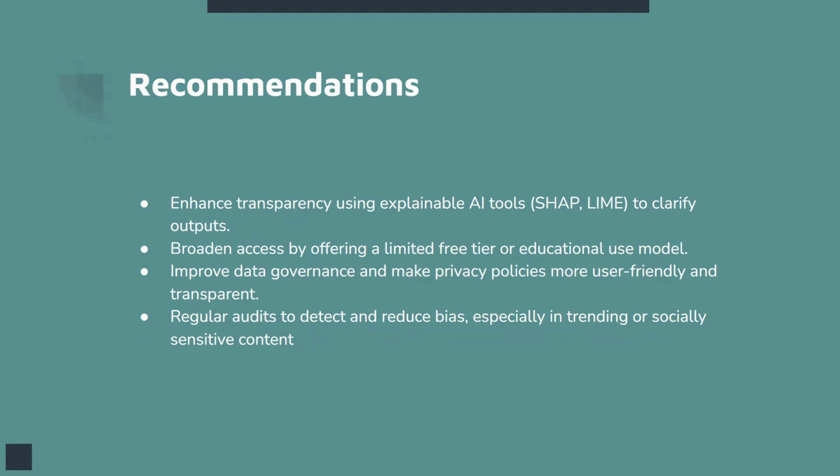The second one is to launch a free or academic access version to expand feedback and fairness. The third one is to clarify how data is collected. And the fourth one, I would say, is to conduct regular reviews for bias, especially on sensitive topics.